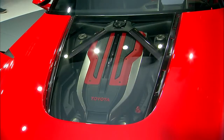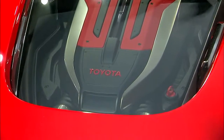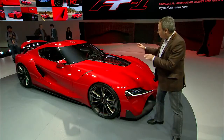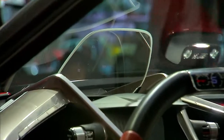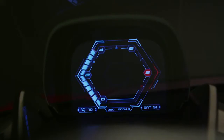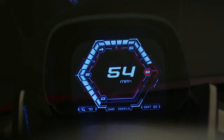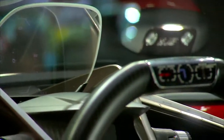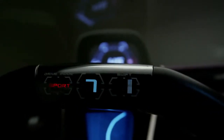We even have a transparent cover over the engine. That's sort of a Ferrari kind of thing. We've got red valve covers, and you can even see the strut brace on the top here. Now in the cabin here, we have a head-up display on a little panel above the dashboard. This will show the driver's speed and engine speed and stuff like that. And Toyota has also put a couple of little displays at the top of the steering wheel. Here we get to see what mode the car is in, whether it's in sport mode or normal mode, and also what gear it's in.